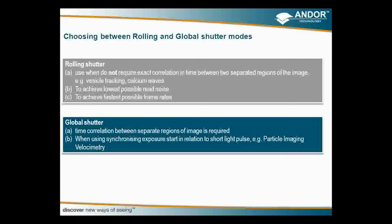There are also conditions in some applications, more so in physical science, but you may find some in life science as well, where you will want to synchronize the exposure start to be in close proximity to a short pulse of light. And there it's critical to have a global shutter readout mechanism. And the example I've given here is actually more in physical science. It's called particle imaging velocimetry, PIV.